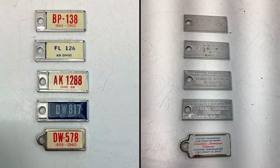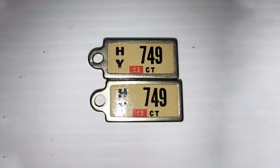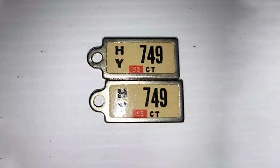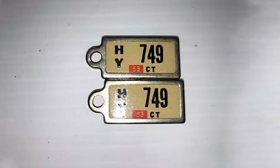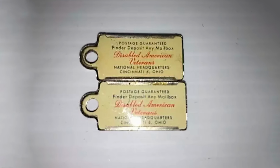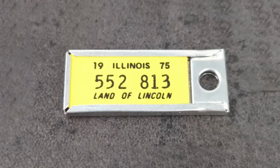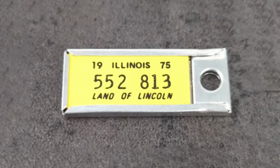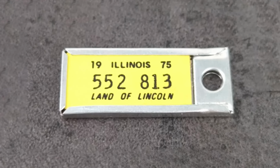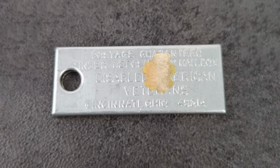The items you found are key finder tags, which were part of a program run by the Disabled American Veterans Organization. Introduced in 1941, these tags were part of a fundraising initiative aimed at helping disabled veterans and their families. Each tag resembled a miniature license plate and was distributed to motorists across the United States. The concept was simple. If someone found lost keys attached to the tag, they could drop them into a mailbox.